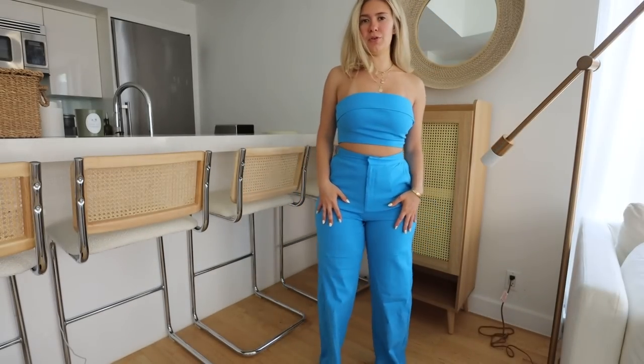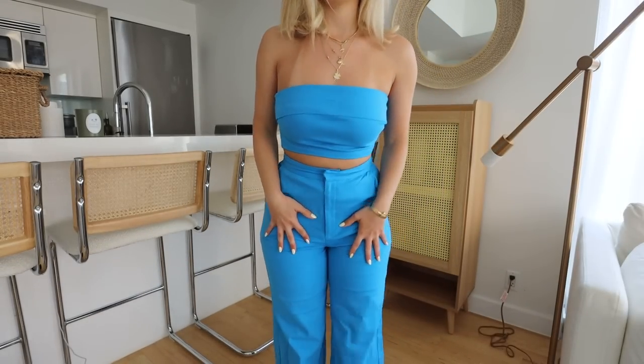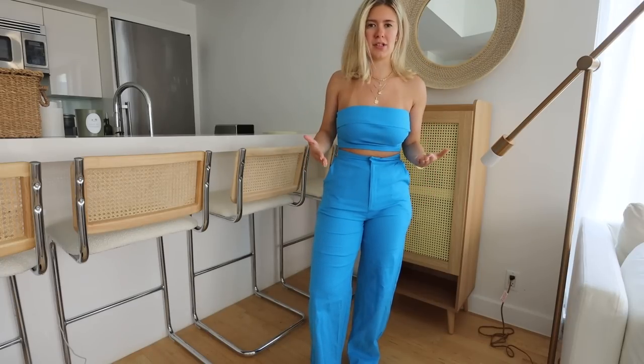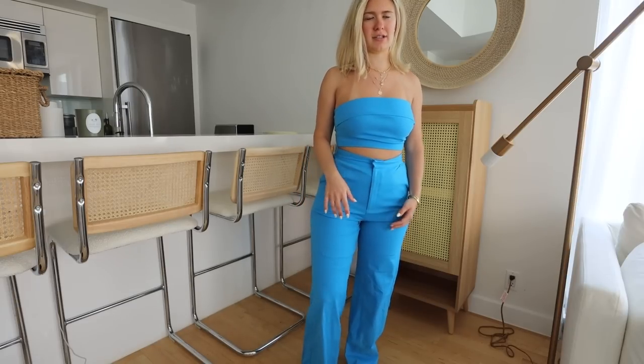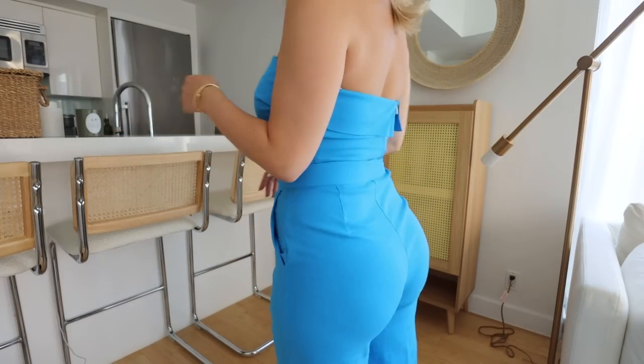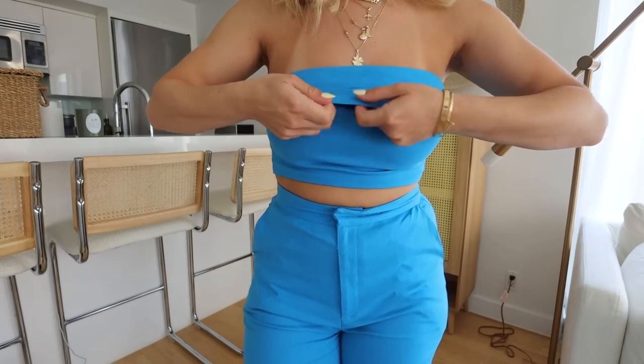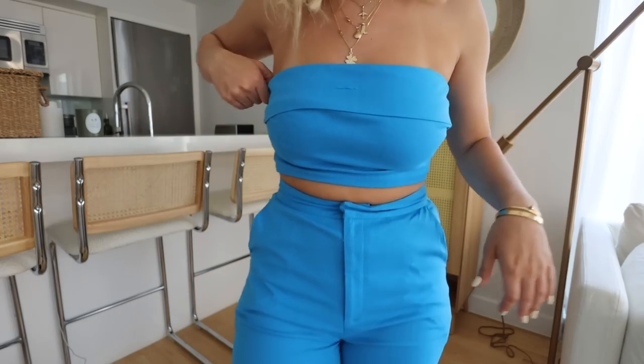Can we talk about this? Oh, this blue color is so perfect. It fits me perfectly. I get nervous when you get a set, because you obviously have to get one size, but the top and bottom fit perfectly. I get a size 6 in all of their sets, and a 4 or a 6 in dresses, depending on the dress. I'm a medium bottom, if that's helpful. But yeah, the first thing I got is this set. I love this blue fold over moment on the top. Pants, so cute. I can't wait to show you guys what else I got.